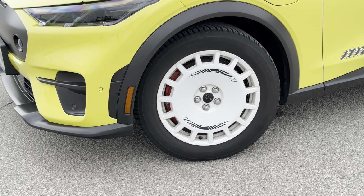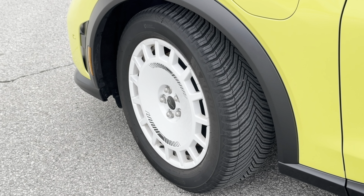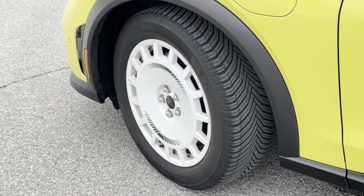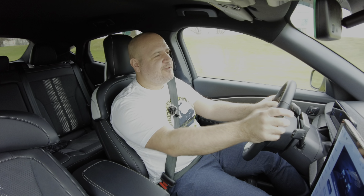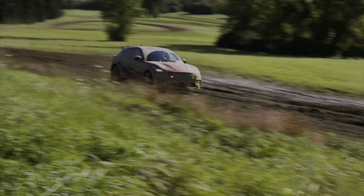The tire is a very interesting option. It's the Michelin Cross Climate 2. And honestly, given the tread pattern on that tire, I'm not really sure how well that's going to hold up if you actually do rallycross this and go on rougher terrain and go fast on rough terrain. But for Ford to pick this tire, I hope they know something better than I do.